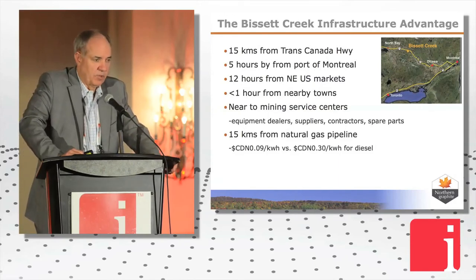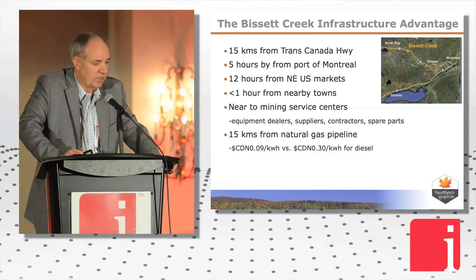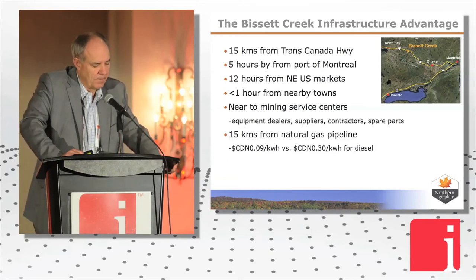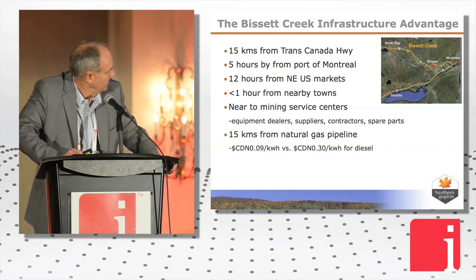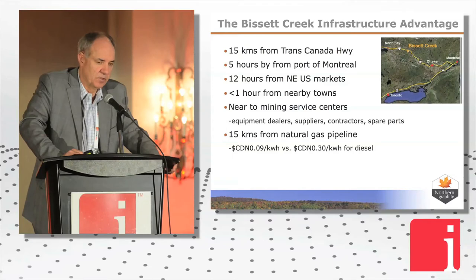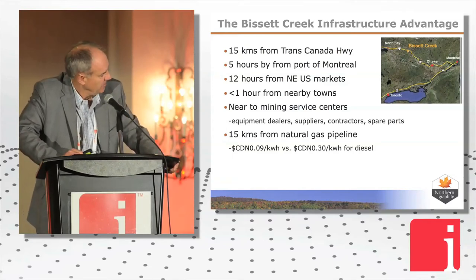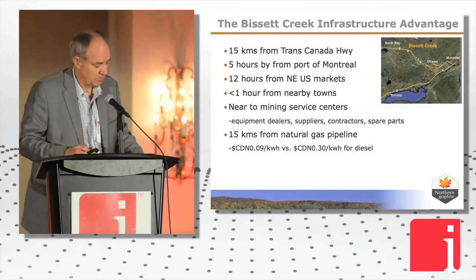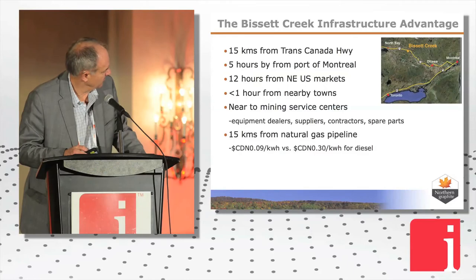as I said, it's about 4.5 hours from here between North Bay and Ottawa. Those of you that are familiar with that area, it's between Deep River and Mattawa, 5 hours from the Port of Montreal, towns close enough for workers. North Bay and Sudbury are major mining supply centers, and we have access to natural gas from the Trans-Canada pipeline, which is almost unheard of in the mining business.